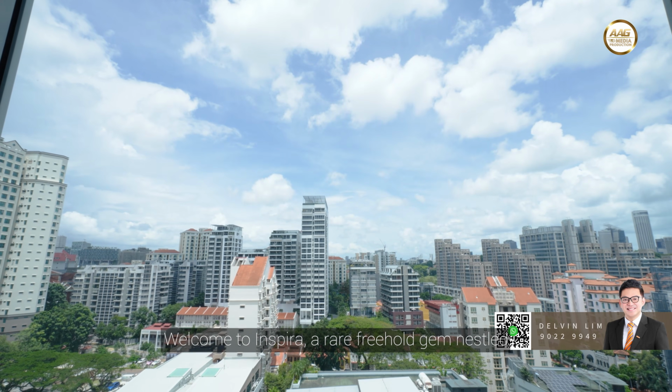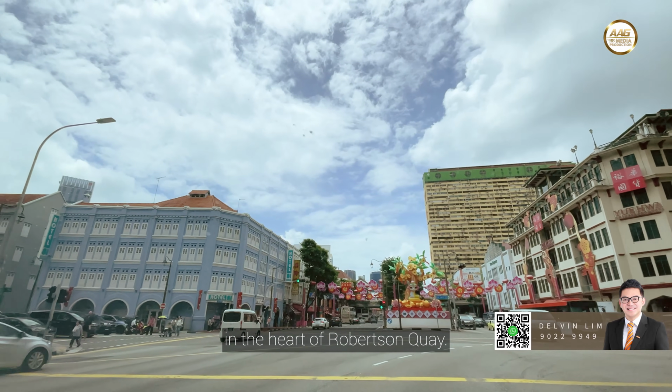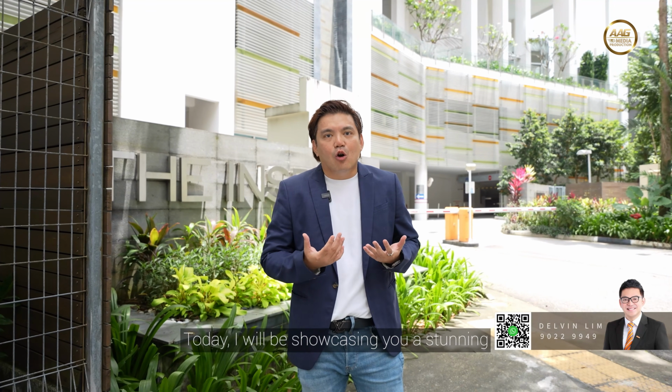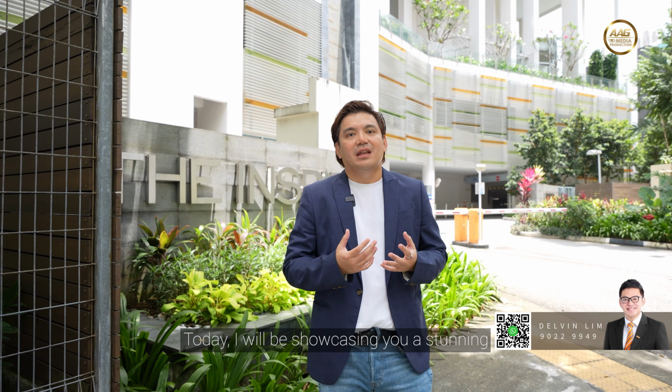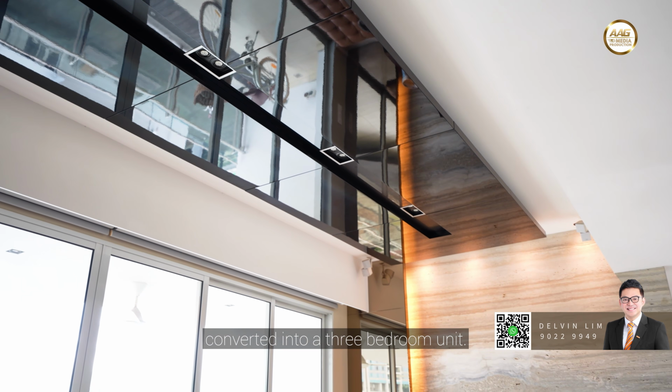Welcome to Inspira, a rare freehold gem nestled in the heart of Robertson Quay. This is not just a home, it's a lifestyle statement. Today I'll be showcasing a stunning 1561 square feet, 4-bedroom converted into 3-bedroom unit.